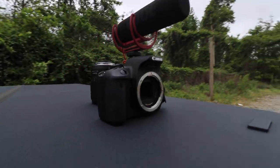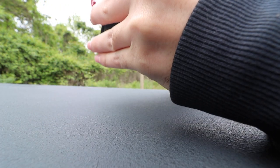All right, I'm gonna put the lens on my camera real quick, just so we don't lose it or damage it or break it.